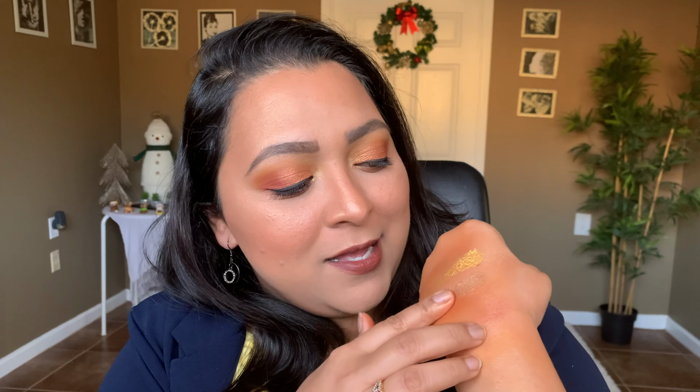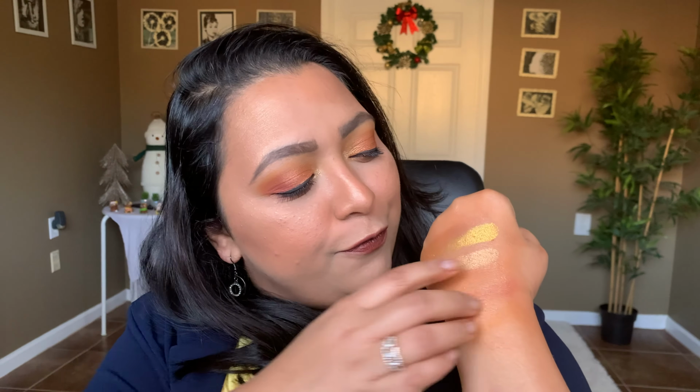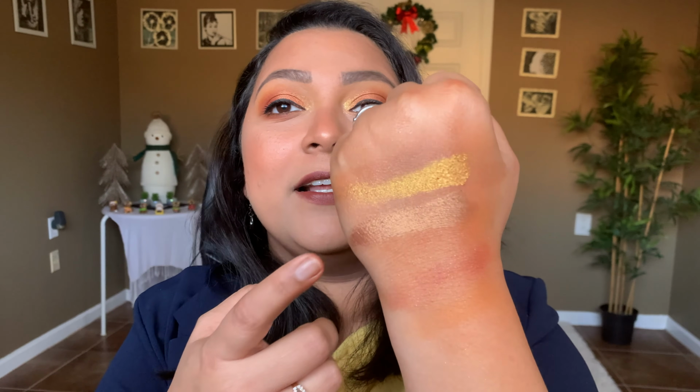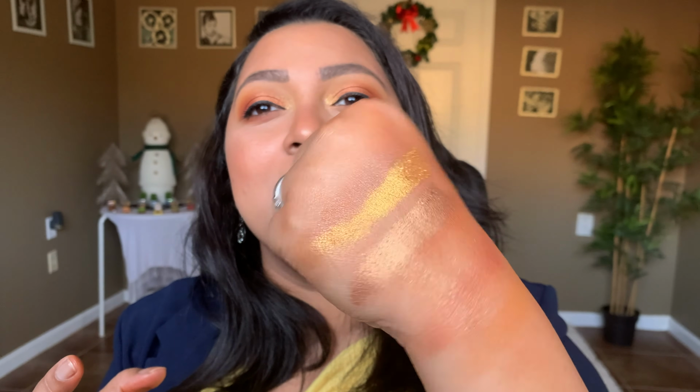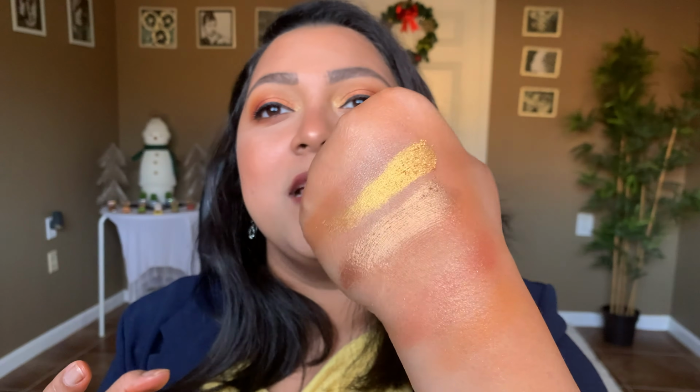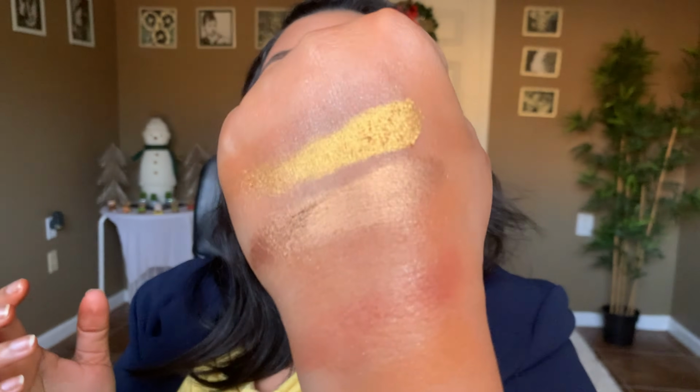Again, this shadow will compete with Pat McGrath's shadows. It's such a beautiful antique gold. Definitely not this gold, but look at that. It is more of a rusty bronze in it. I mean, this on the eyes, it's stunning. I will show it to you swatched next to each other at the end of the clip so that you can see it. Right now, my hand is all messed up, but I'll show it to you at the end, but that's how it feels in the swatch.